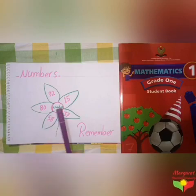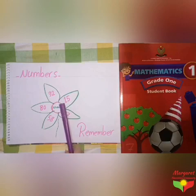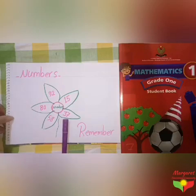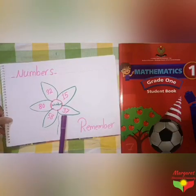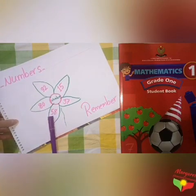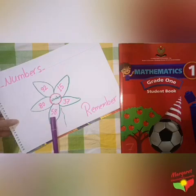Good job! This number, yes, there are 10 and 5 ones. Yes, so this number is number 15. Well done. And this number, yes, there are 3 tens and 7 ones. Yes, we have number 37. Good job. Yes, and this number we have 5 tens and 8 ones. Yes. This number is 58.